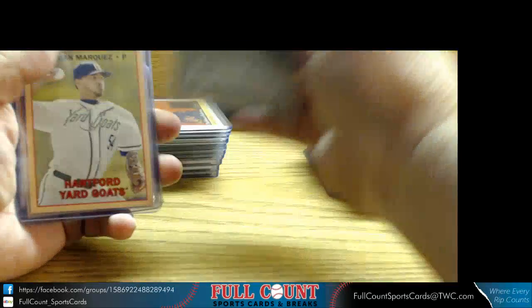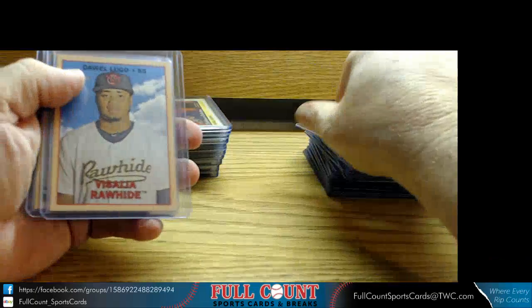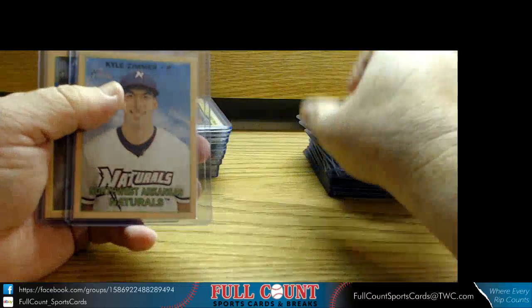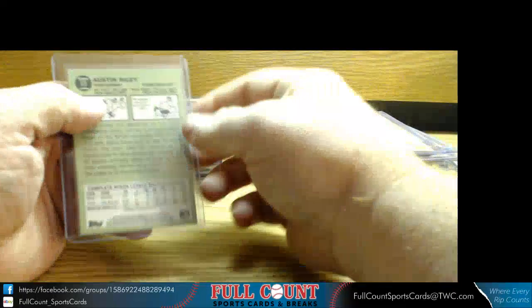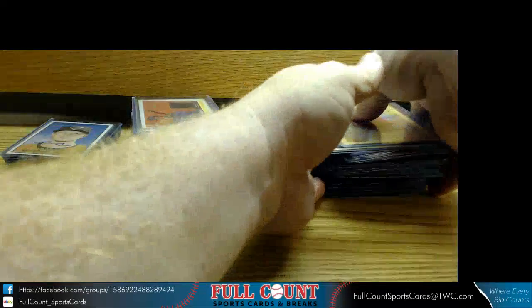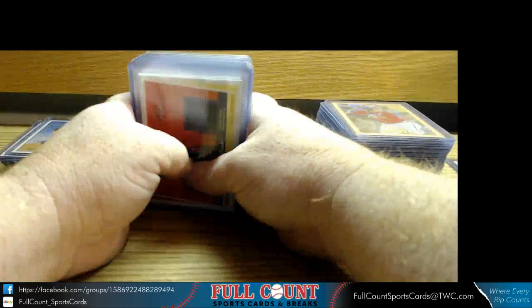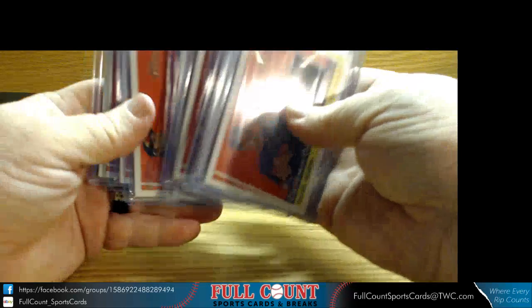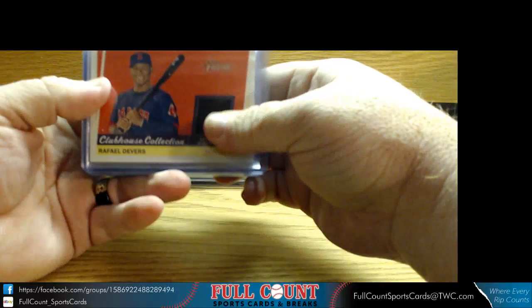Number 24 of 25, Cody Medeiros. Number 23 of 25, German Marquez. Number 21 of 25, Dovydas Neverauskas. Number 24 of 25, Kyle Zimmer. Number 23 of 25. And Austin Riley, number 16 of 25. Okay, for our relics, we have 9 regular jersey relics.